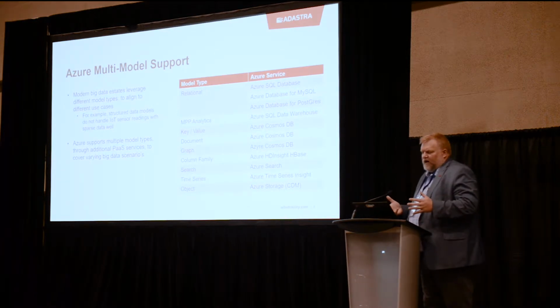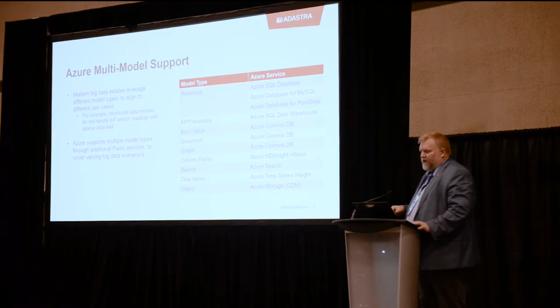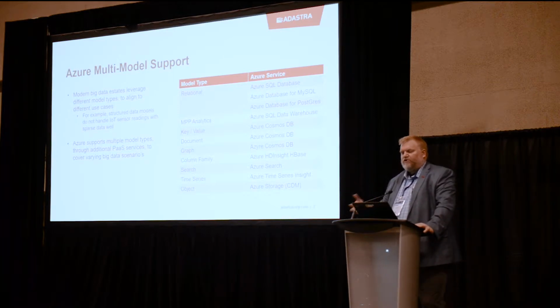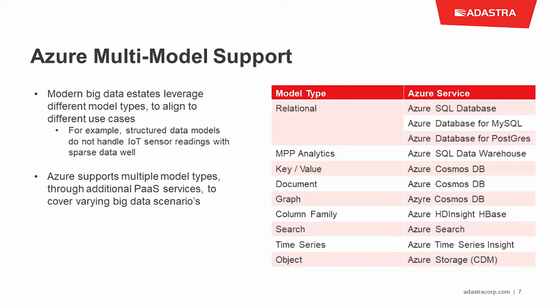If we think of the different model types that you as an organization might need to support, there's relational model types, which you're used to for your OLTP type systems. And so we have PaaS services in the Azure ecosystem to handle your relational models, whether it be SQL database, by far the most common PaaS type in Azure, or MySQL or Postgres PaaS services. I talked about the SQL Data Warehouse PaaS offering, which is different than a SQL database. SQL database is a single node, and you can scale it up to 60 cores and hundreds of gig of memory.